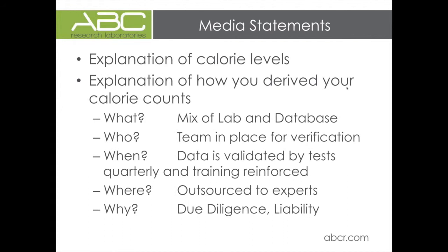So again, they're going to question or maybe put out some commentary on different calorie counts on your menu. Oh, wow, this is so high, or I can't believe this has this much sodium. So again, be able to explain where you got your data, how you derived your counts. I kind of did the 5 W's for this as well. So an example would be, how did you get your calorie counts? Well, I did a mix of full laboratory analysis and database analysis. Well, who did your evaluation? I have a team in place for verification.